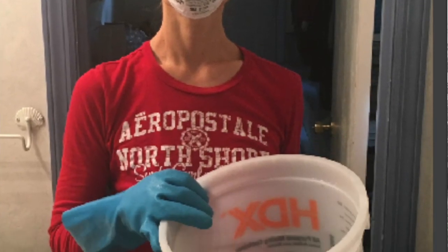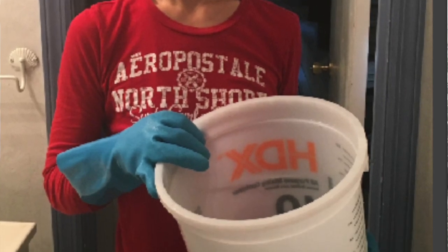You want to cover your hair with a shower cap. You don't want it getting into your hair. And then you want to cover your whole body because you don't want to come in contact with it, because it is an irritant for your skin. You want to wear rubber gloves, the kind that you use to wash dishes, to clean and wipe everything down.